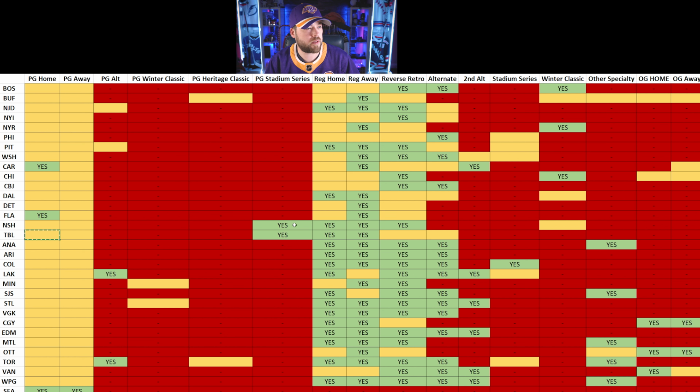Nashville, I'm keeping the stadium series. I sold the regular home. I'm trying to sell the away. I'm keeping the reverse retro. Tampa Bay, I've sold the stadium series. I've sold the home. I'm keeping the away, and that's all I have for Tampa.